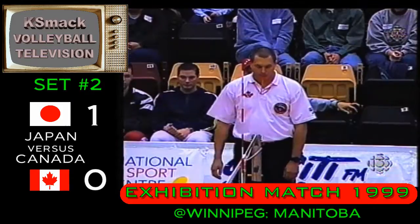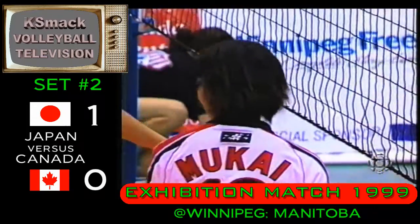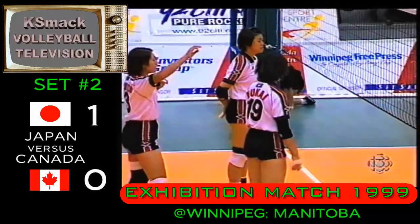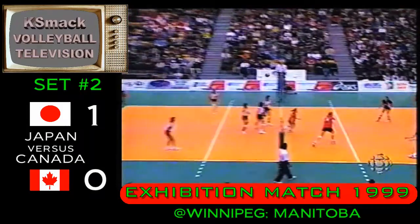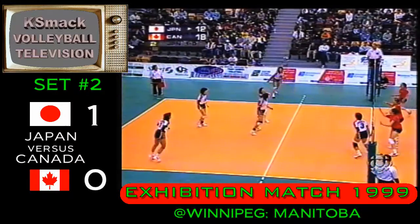Off the block and out of play. Point to Japan, 18-12. Well, number 19, Hisaku Mukai showed very, very good spring that time, well over 10 feet, making contact with that ball. Free ball for the Japanese.